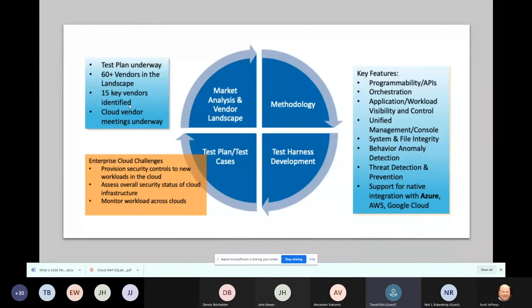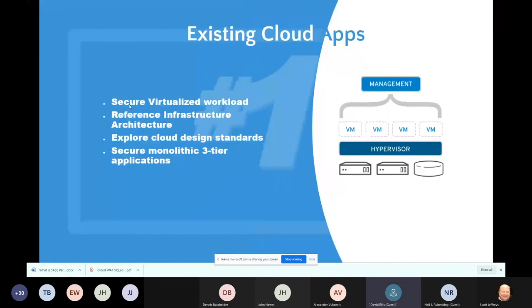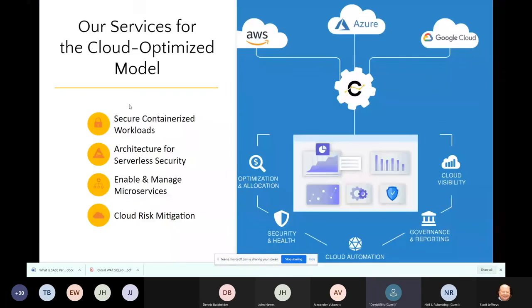Now, with that in mind for cloud workload protection, there are a few other areas that we've seen as a priority for testing, and then just some of the features that we need to validate, or some of the areas, risks or concerns that we need to make sure that we're testing in the cloud. And so for lift and shift apps, and then for existing apps, what are some of the testing that we need to do?